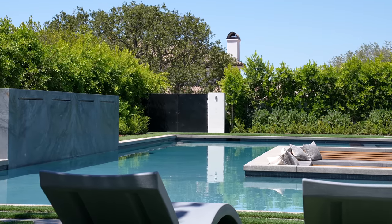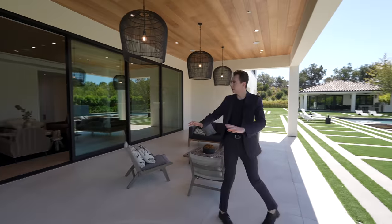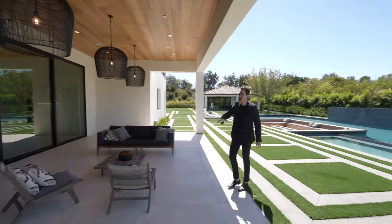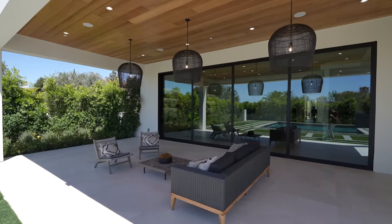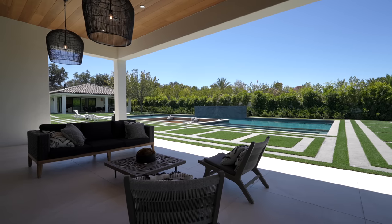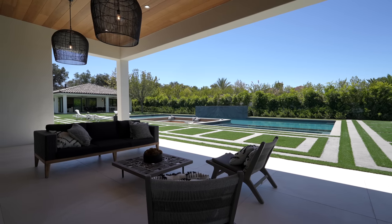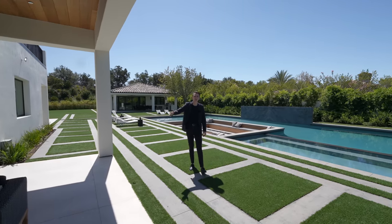We have just made it here into the gorgeous backyard space. And upon entering here, we actually have that seamless indoor-outdoor living experience, which goes back to your living room, taking you here to a private patio section. You've got three shaded light fixtures and a gorgeous seating space staged in the section.